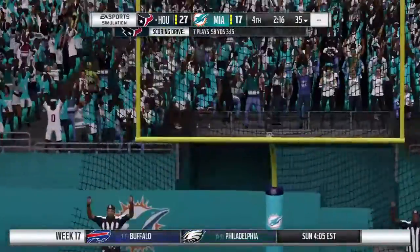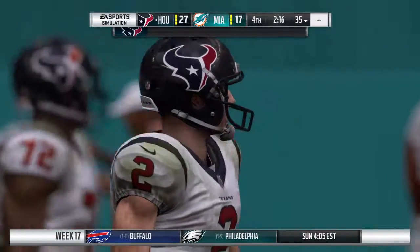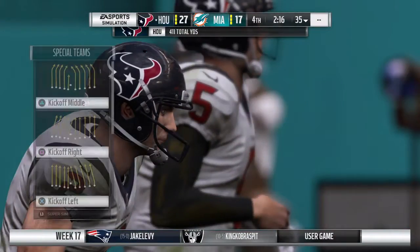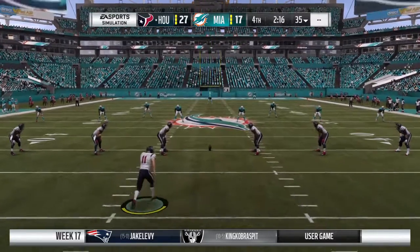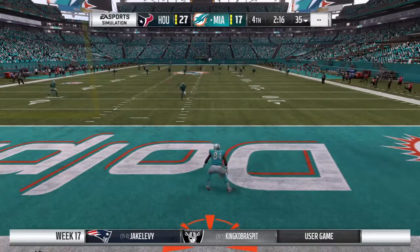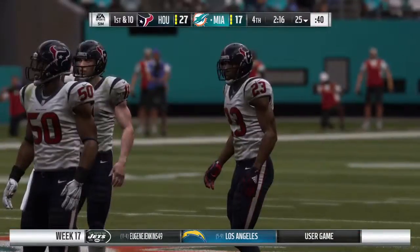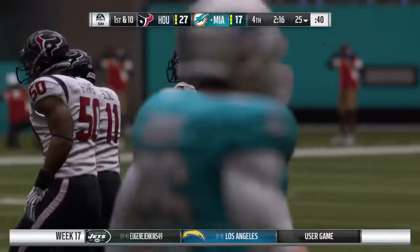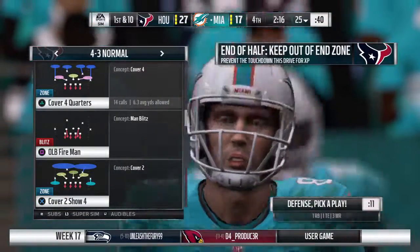It took them an extra look, but they found out it is a touchdown indeed. The official says this one counts. The extra point up and good. And the decision to just kick the extra point winds up successful. And this will be a touchback as that sails over the end line. The Dolphins offense now heads back on the field.